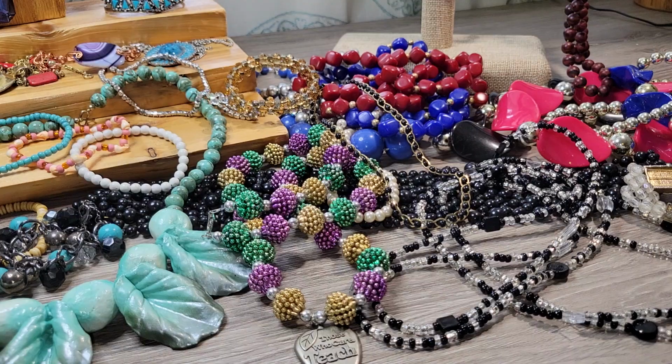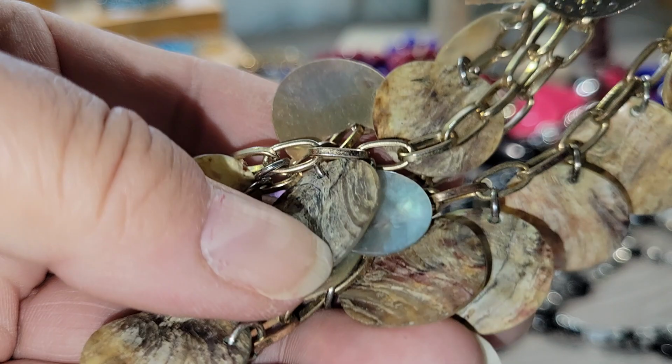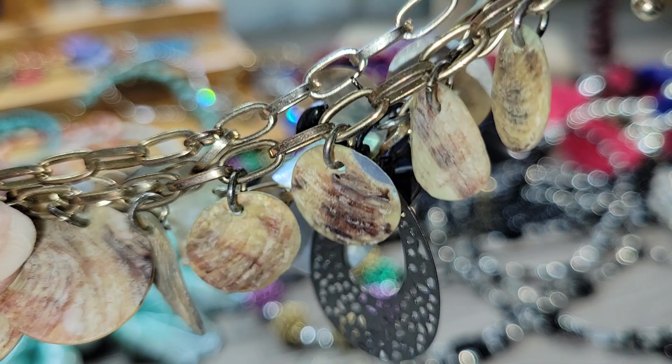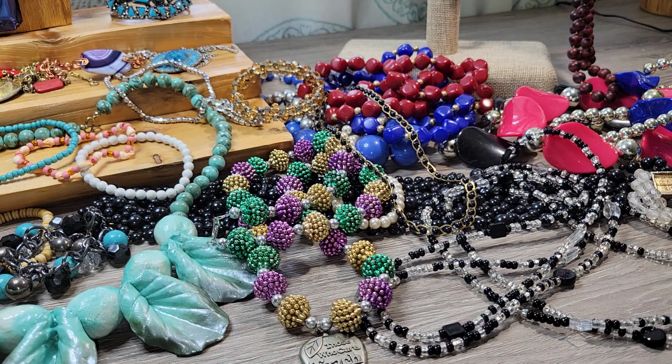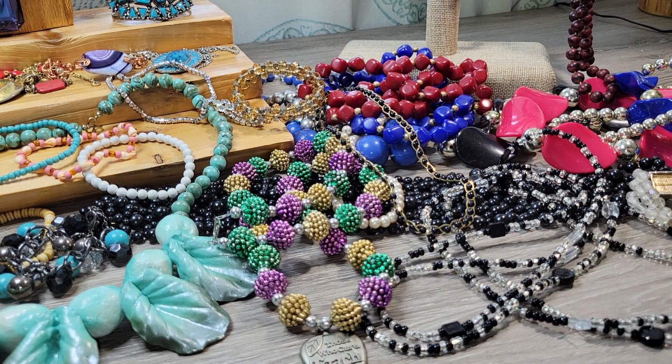This is a sad necklace. This is the kind of thing, if it was in good shape, I would probably include it in a mermaid core bundle because it's all these little shells, but many of these shells are broken. I'll take a look at it before I decide what to do with it. Because there's so many shells, I might just be able to get away with removing the broken shells, and because it's double strand, it still might look okay. Yeah, I'll make that determination later.